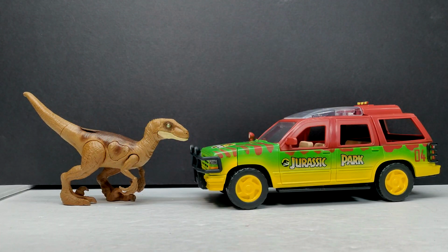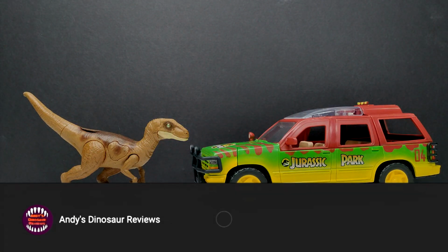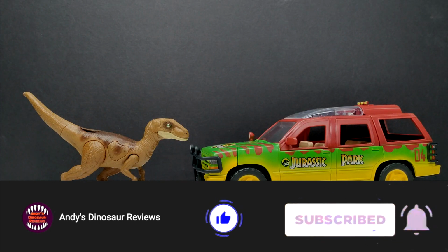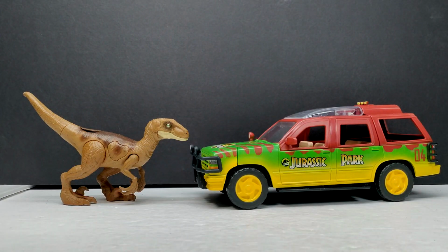Today we have another Mattel Jurassic World release, another Epic Attack release, as we have the Crash 'n Attack Ford Explorer and Velociraptor set. This one is another one of those sets that are a little bit tricky to find here in the United States, and I kind of just got tired of waiting for it to show up and wondering whether or not it actually will, because sometimes we just don't get things here.